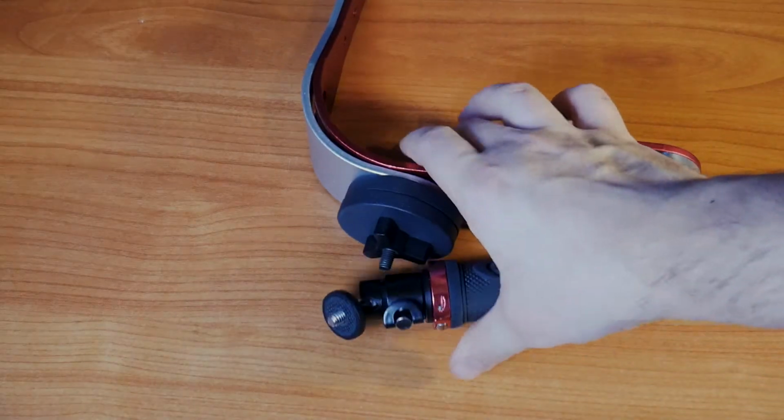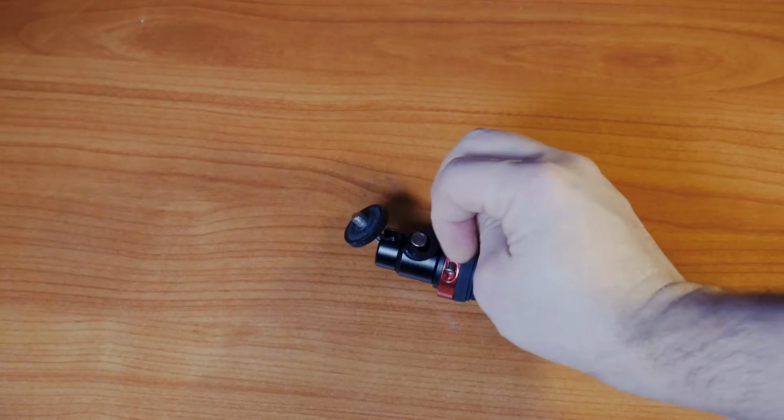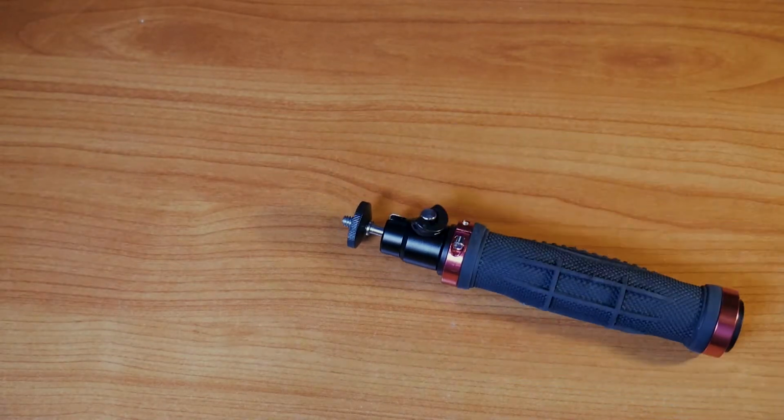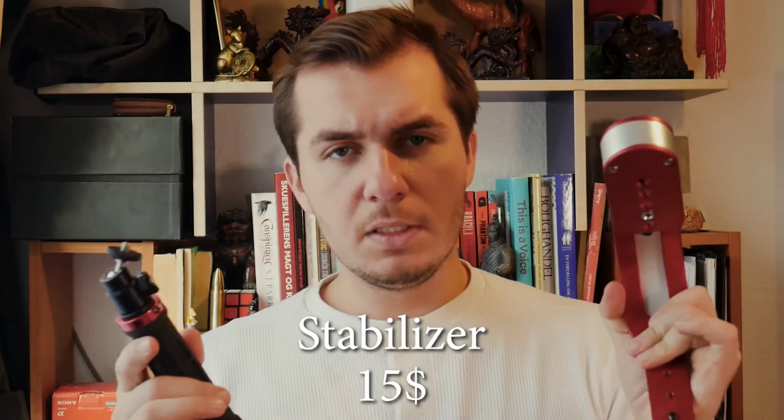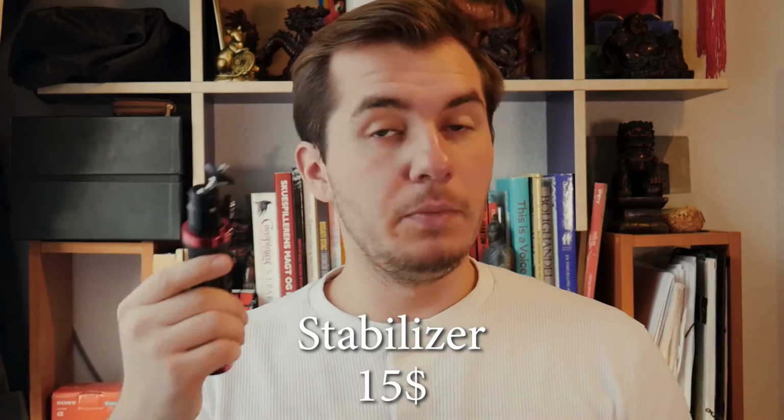It is this handle, and if you've been here for a very long time, you'll know that I once got this stabilizer. Works all right, but you can also disassemble it and use just the handle, which I've been using a lot to vlog with. A lot of the Christmas calendar vlogs I actually film with this in hand because you can adjust the top so that you can tilt it in multiple directions. And the price for this whole thing was about $15, and I'm sure you can get just the handle for maybe $5, maybe even less.